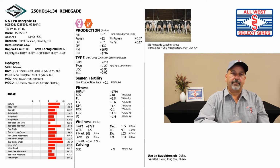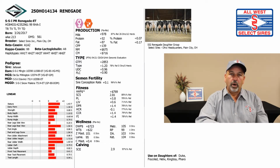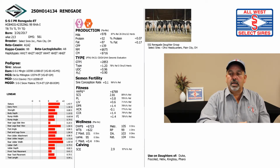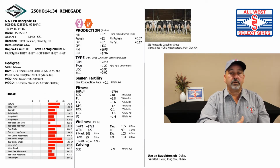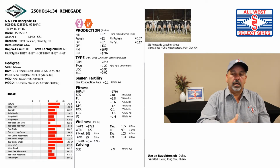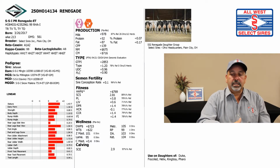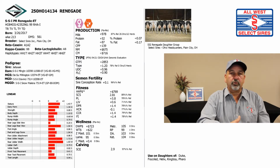Again, 139 combined fat protein, plus 0.1 on his fertility, plus 3.8 productive life, plus 1.4 DPR. He has a lot of sons in our lineup. If you're looking for some younger Renegade sons, Renegade semen will be hard to get. There's not a problem with the bull. He's a tremendous production bull. The demand on him has been really great worldwide and here and domestically. Again, put in orders when he's on allocation, when he's available. Get your semen when you can. We will see him released in our next sire run.